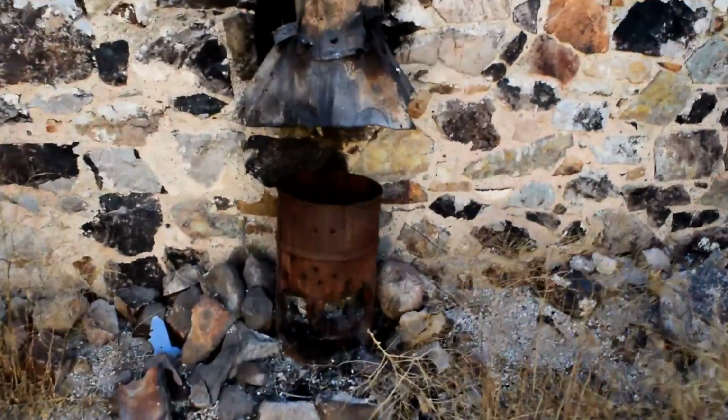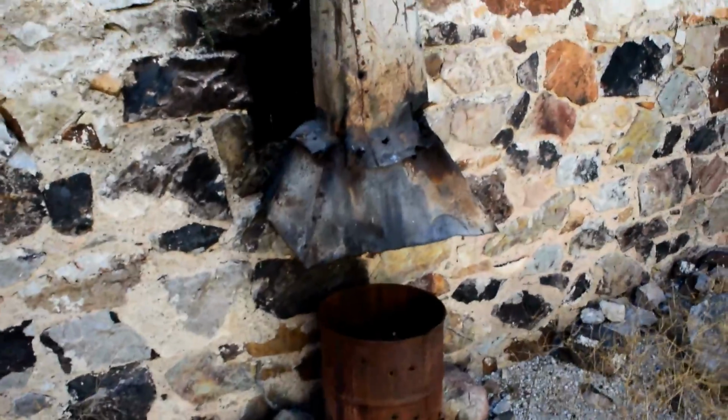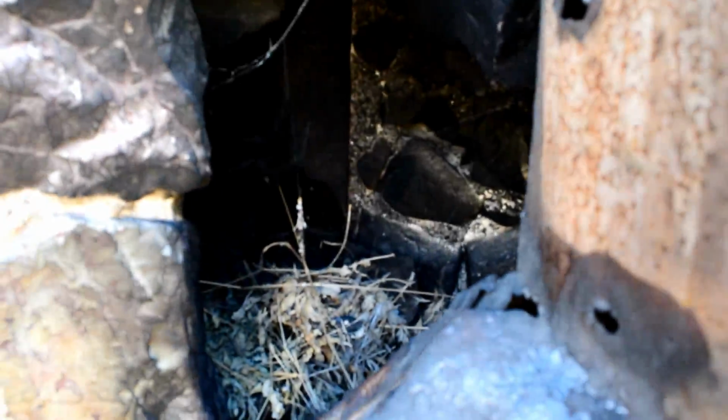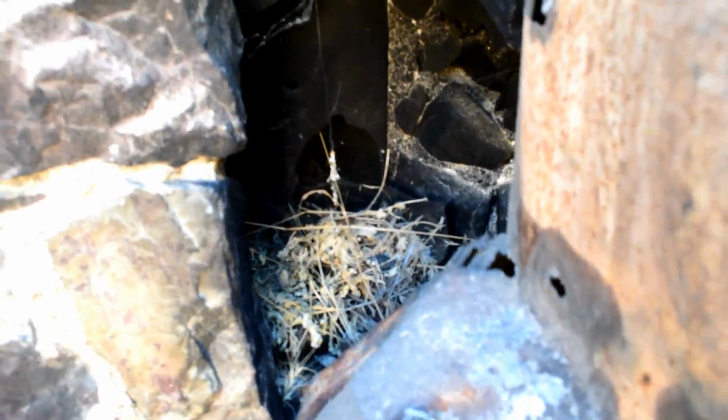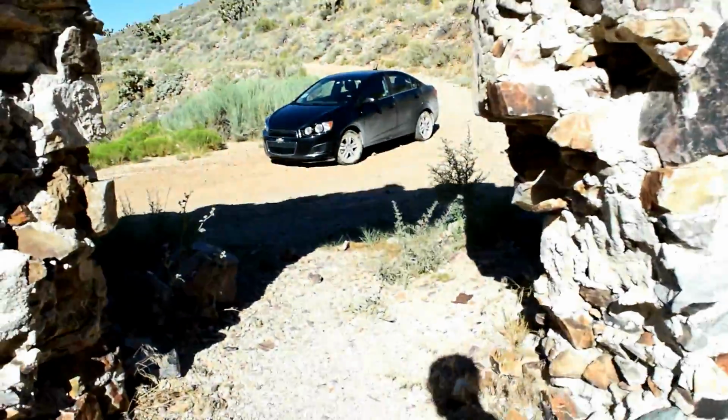And the old wood burning stove. Looks like an aftermarket one. The original one looks like it was in the wall, as you can see. Interesting. That's pretty cool.